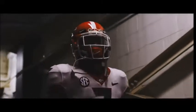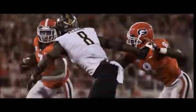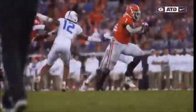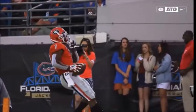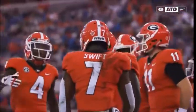DeAndre Swift is a talented and versatile back coming out of the University of Georgia. If you know anything about Georgia football, you know they've had a plethora of quality backs come through there over the years, and Swift is no exception. He shared carries over the course of his career, but has still managed to be very productive in his time at Georgia. In this video, we're going to take a look at Swift from this past season, and I'll give you my thoughts on his game.